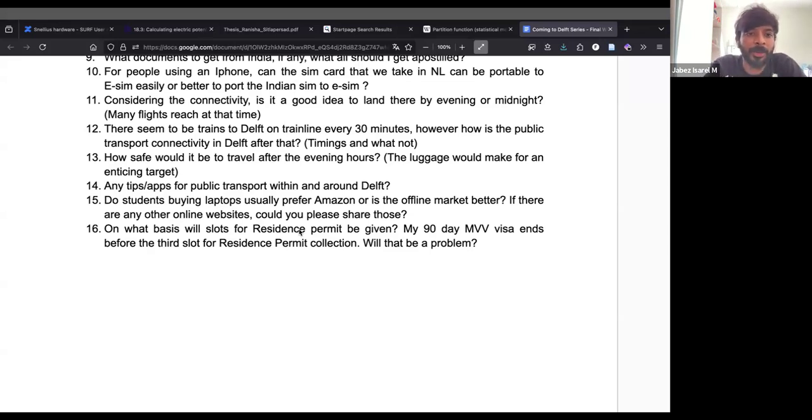And any tips for public transport within and around? I don't know. Just use your cycle. That is the tip I could give you. It's cheaper as well. Delft is such a small town. You don't need public transport within Delft. Just use your cycle.